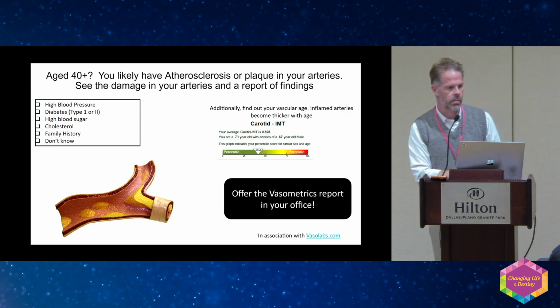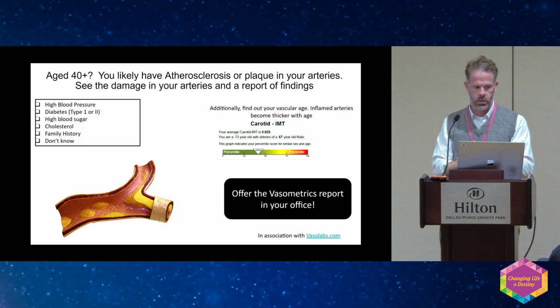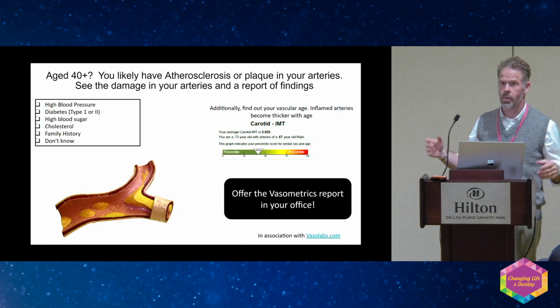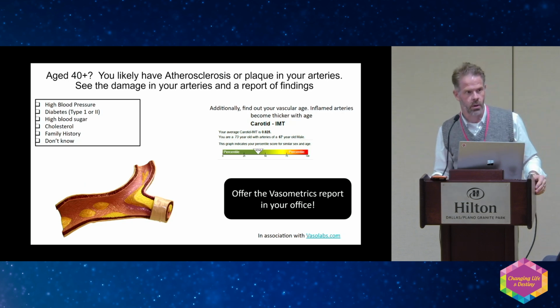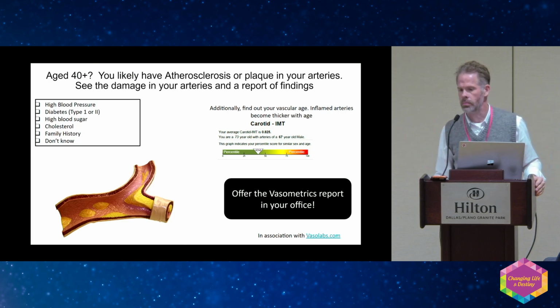Blood pressure, diabetes, one or two metabolic problems, sugars, cholesterol, family history. I don't know, I just felt like my wife should have sent me in here. These are all valid reasons. Patients that we can show this to make better decisions. Patients that understand this process, patients that are more aware of what's going on in and out of their bodies.